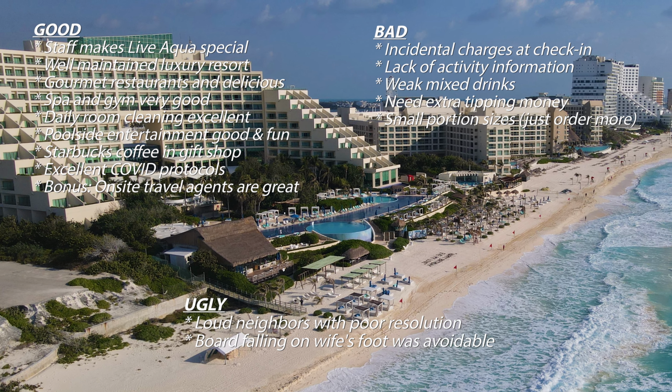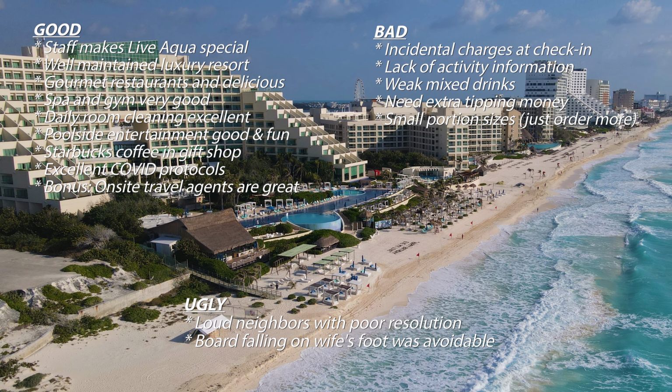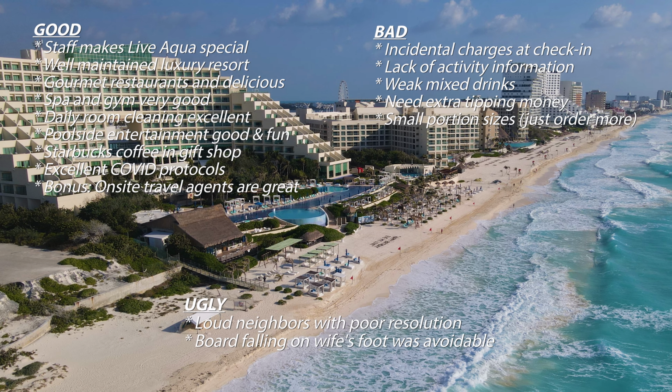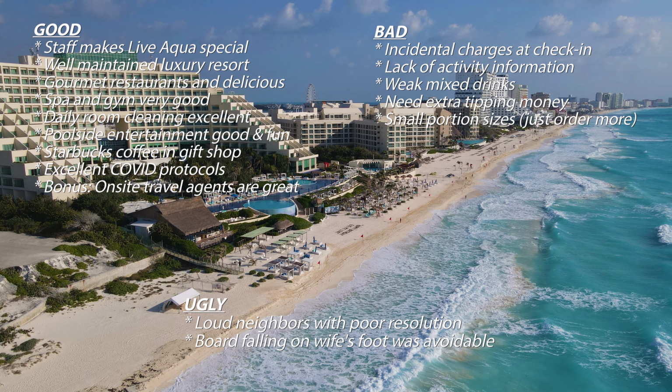And finally, was it worth it? 100% yes. The good far outweighed the bad. We really enjoyed our time and enjoyed our visit at Live Aqua in Cancun, and we highly recommend it.